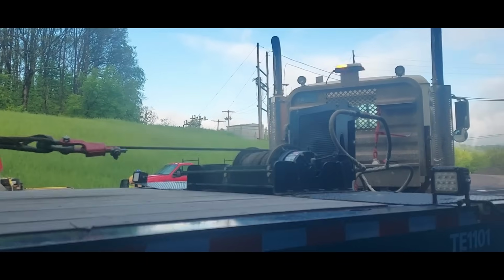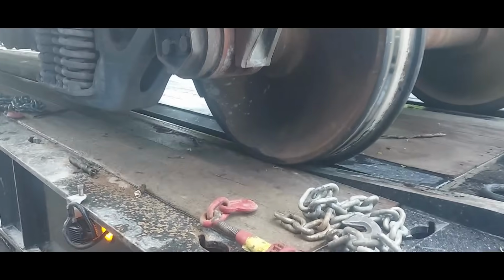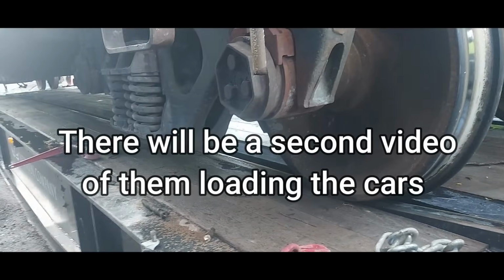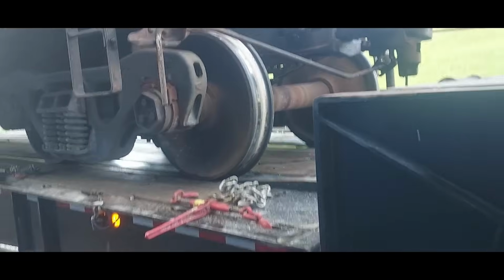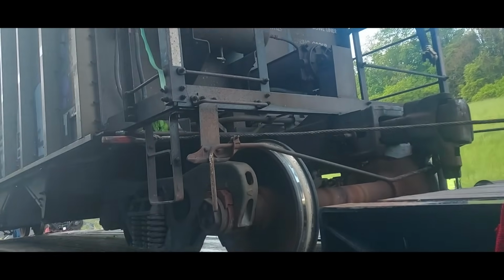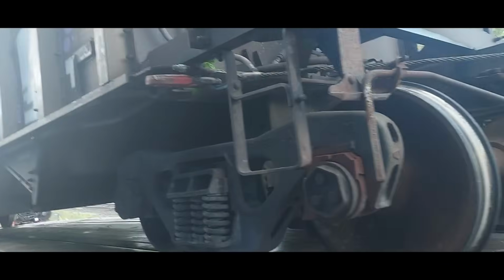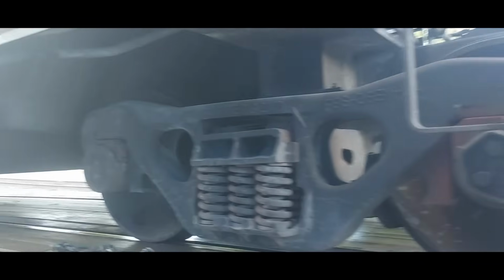Good winch here. That's how they pulled it up on the trailer. As you can see, the trailer has rails embedded in the bed. They just roll it right down on the rail then. How about that? And then we got a man lift down here. They're gonna go up and look inside the car, make sure there's nothing inside the car, and hose it out if needed. How about that? There we go.